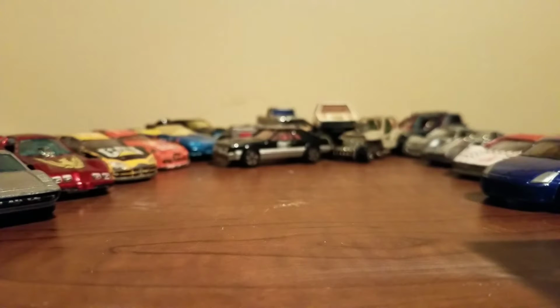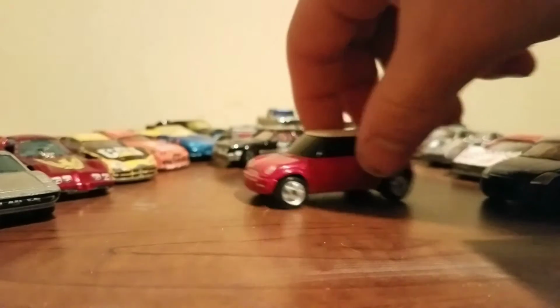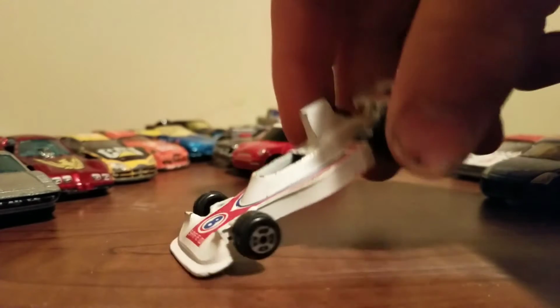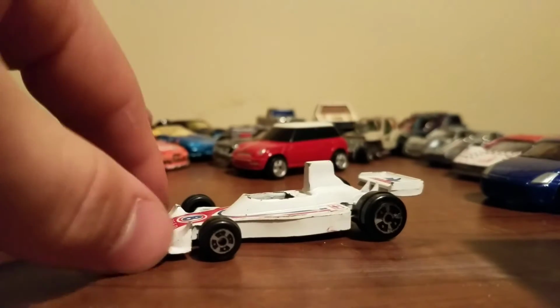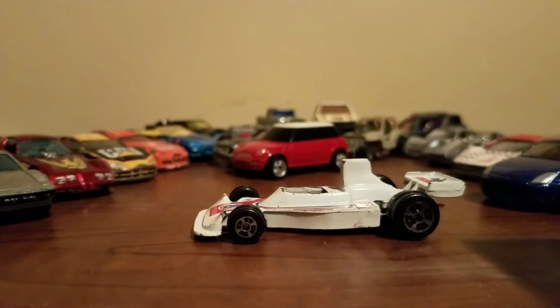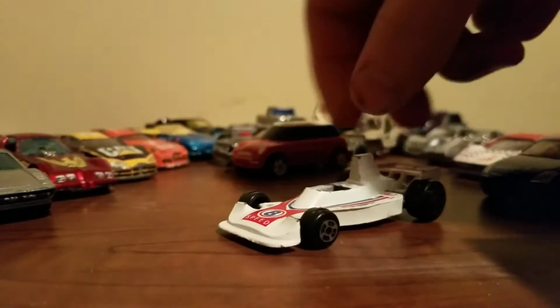Here is a Maisto again. Mini Cooper. No year, just a Mini Cooper. That's it. Looks a lot bigger than all the other cars. This one says number 1308, made in China. Formula One car. I'm not sure what brand or how old it is, but yeah. It's pretty nice, I guess.